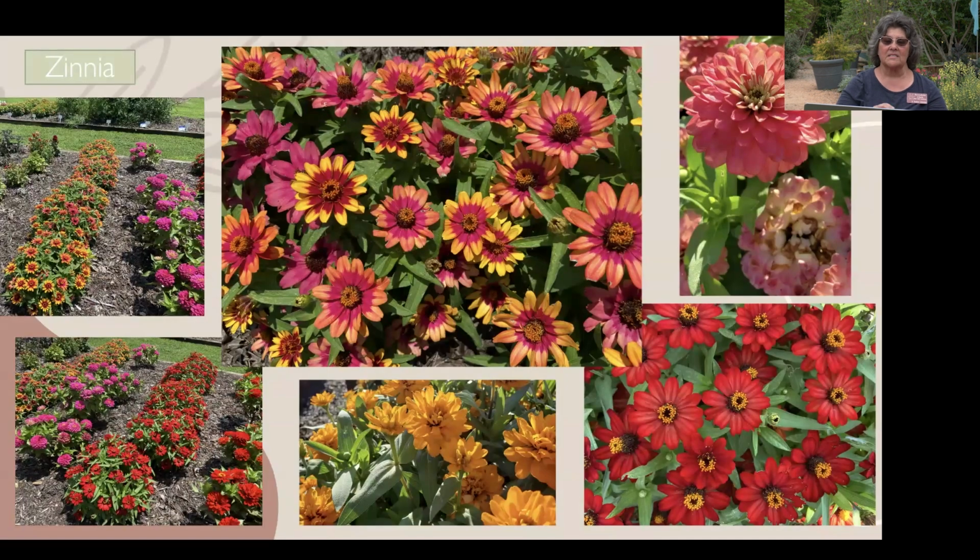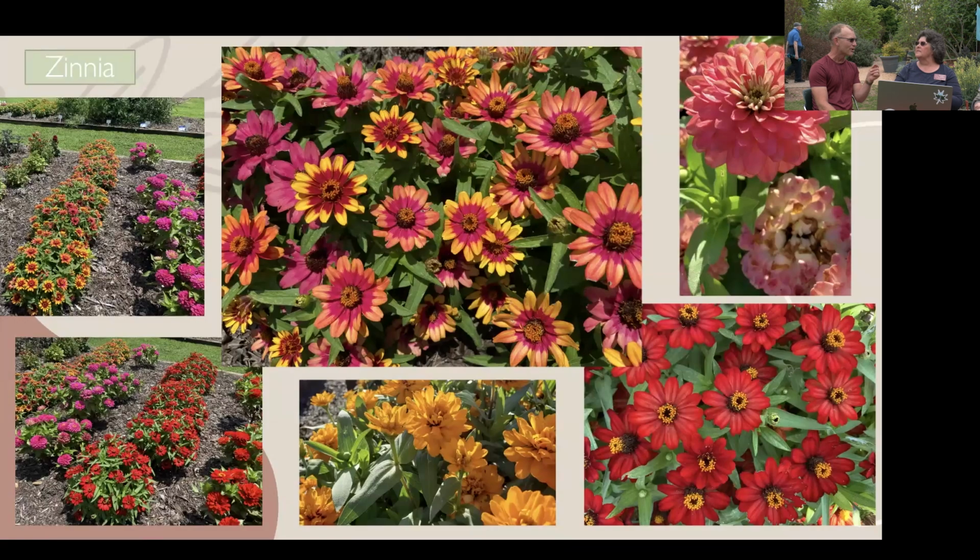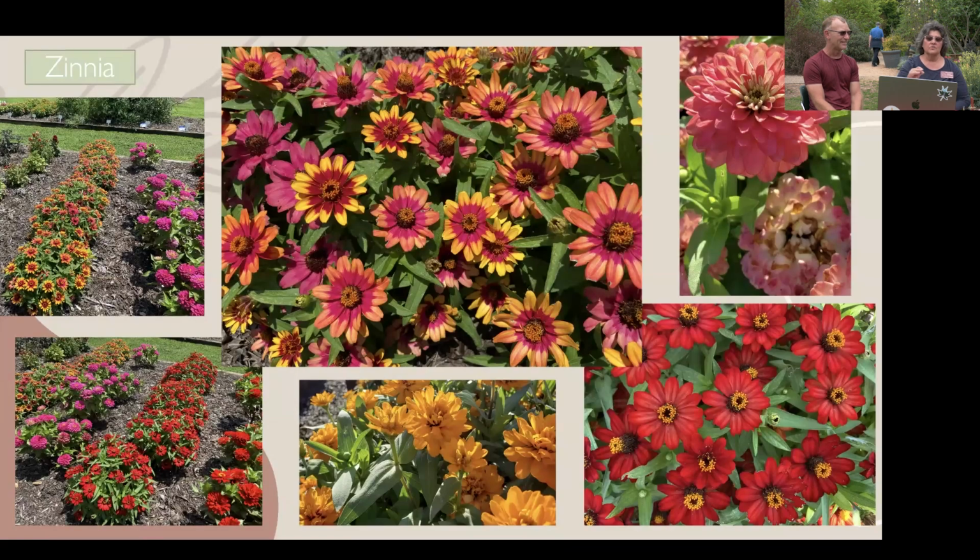And the very center, that huge picture, is of a variety called Profusion Red and Yellow. Did we get that bicolor the first time during COVID? Maybe so. We really liked that. Yes, and it was phenomenal because all those colors are at the same time on the same plant. It's just a tapestry. It is.